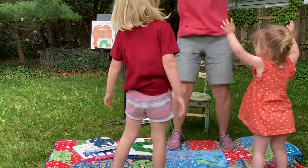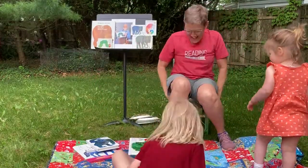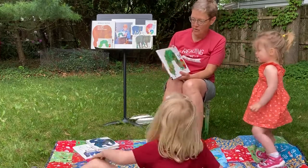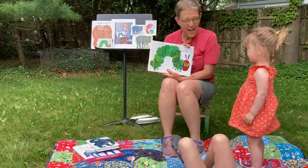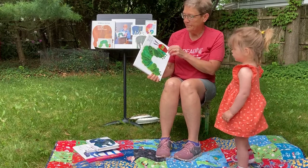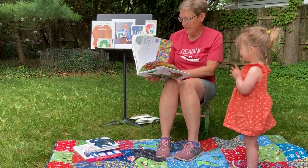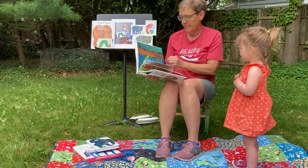5, 4, 3, 2, 1, blast off! Nice job! Woo! And let's read The Very Hungry Caterpillar. Okay, and then we'll do other things. Okay? Also by Eric Carle. This is such a special book, isn't it? Mm-hmm.